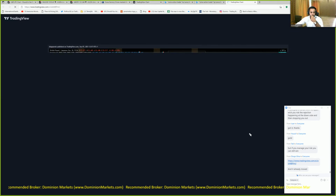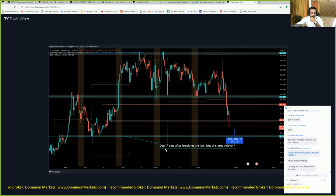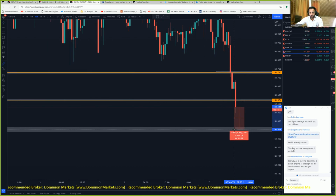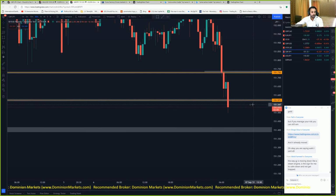Let's see here. This is just 7 pips after breaking the low. Isn't this area relevant? It's not much. So this is where you have to really plan your ideas, right? Because it's like 13, 14 pips away. I'd rather sell it after a consolidation, or I'd rather want it to come down, retrace, and then come down.